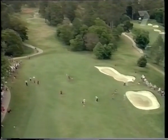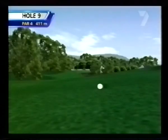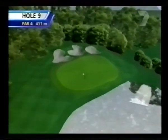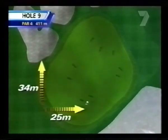I must say, I like the look of Scott Laycock. He's matured so well up in Japan. He looks totally in control of his emotions. He's happy with his game. And down there, Appleby, Pineapple Head, showing us just what is left for Appleby here, coming in over the water at the ninth.